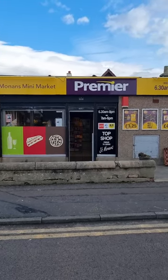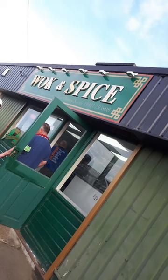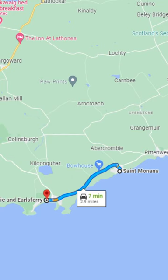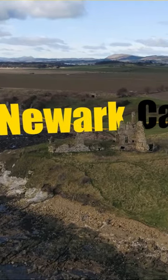Across the road, you've got the Premier Store for your shopping. And then next door to that, you've got the hairdressers. At the back, on the main road itself, before you come in along St Monans, you've actually got the Walk and Spice, which is the Malaysian takeaway there. And then your easy access into Elie, so you can get further along the coastal path, back along past the Old Kirk and the Newark Castle, into Elie itself along the coastal path.